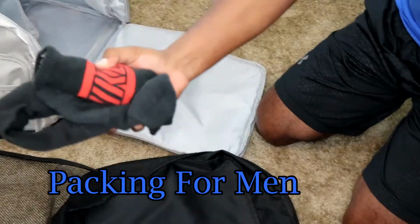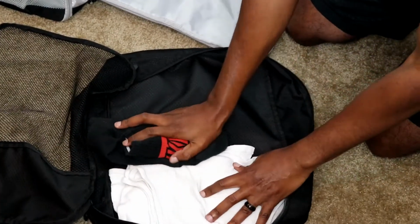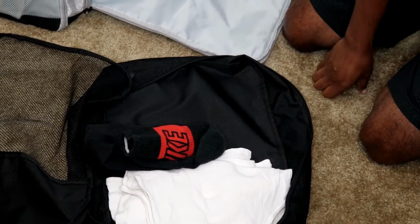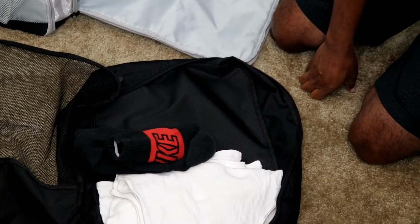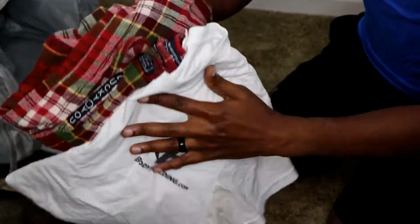Fellas, keep it simple. Underwear, socks, and undershirts always go in first. Put them in the bottom of the bag, that way if something happens and your luggage happens to open up and your clothes fall out, your undergarments will land on top of your clothes away from the dirty ground.